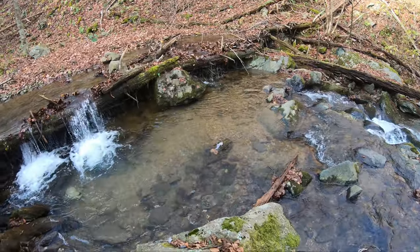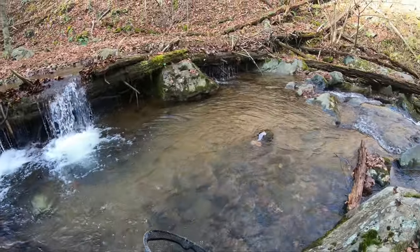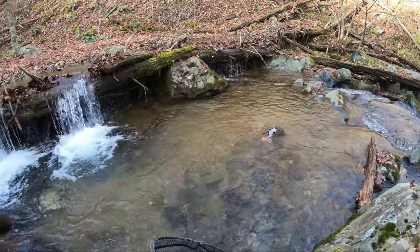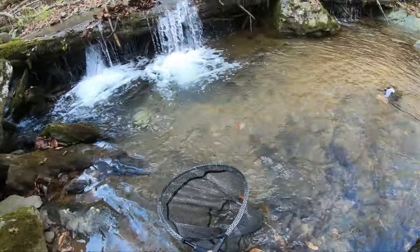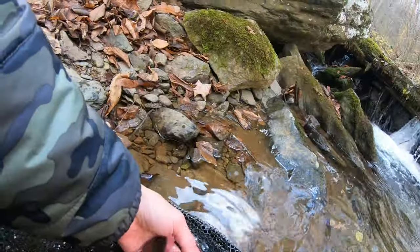There it goes. Not bad. Look at the colors on these fish, guys. Oh my gosh. That is nuts. Absolutely nuts. These fish are so slippery.